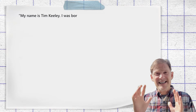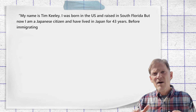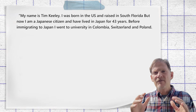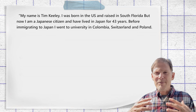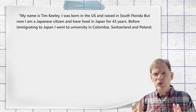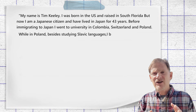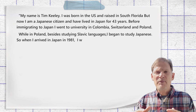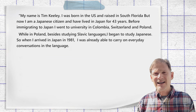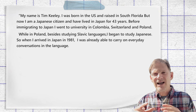My name is Tim Keeley. I was born in the U.S. and raised in South Florida. But now I am a Japanese citizen and have lived in Japan for 43 years. Before immigrating to Japan, I went to university in Colombia, Switzerland, and Poland. While in Poland, besides studying Slavic languages, I began to study Japanese. So when I arrived in Japan in 1981, I was already able to carry on everyday conversations in the language.